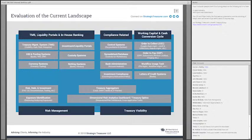As we go around the upper right-hand section, we have tools that are compliance-related, things that help you file for FBAR or support counterparty risk management, investment policy. It might be things that help you comply with different regulations, or control your bank accounts, or lock down spreadsheets. So when you depend on these spreadsheets, they can't be changed unless there's an official approval process. So those are some of the elements there in the compliance-related section.